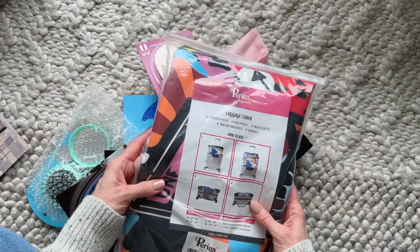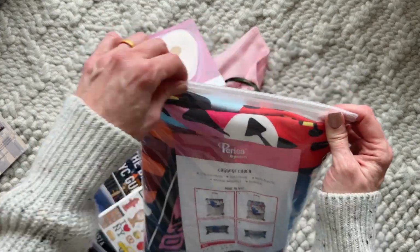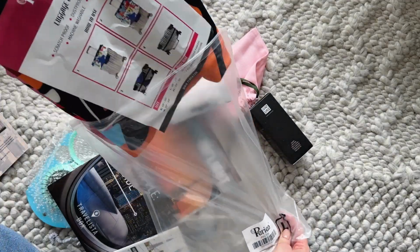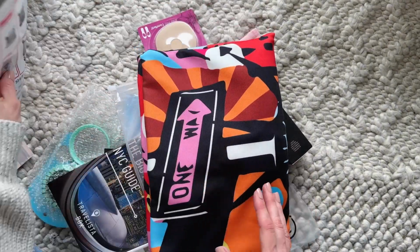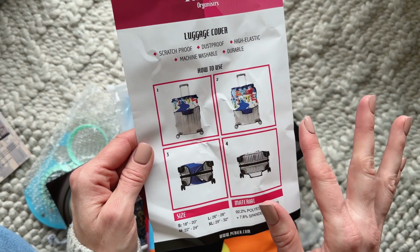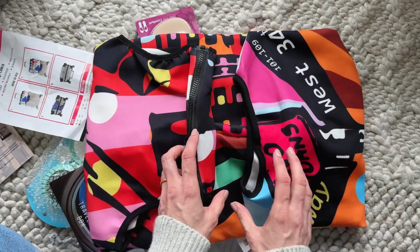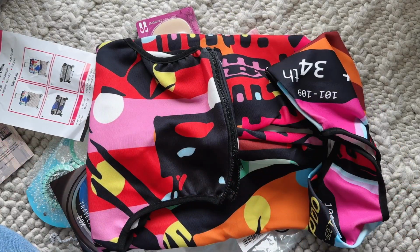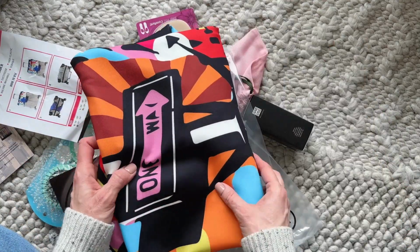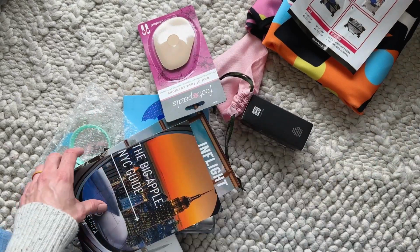Let's go with this. I thought this was kind of neat. I'm very much into neutrals, so I don't know if I will use it because it's very, very colorful. But this is like a luggage cover. So you put it over your luggage and it makes it so easy. Here's a little diagram here. Shows you how to do it. And then it makes it so easy to spot your luggage. So if you're traveling a lot and especially to large airports, this would be so handy because it would take you 1 second to find your luggage.